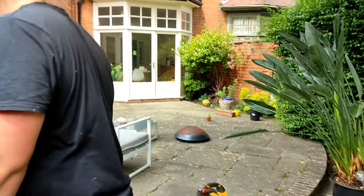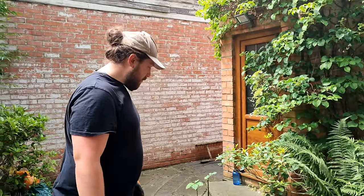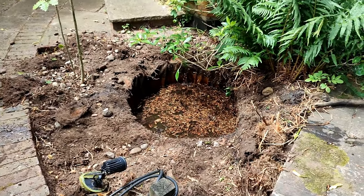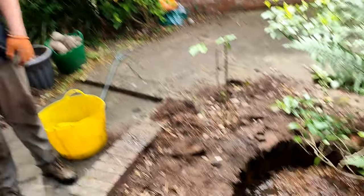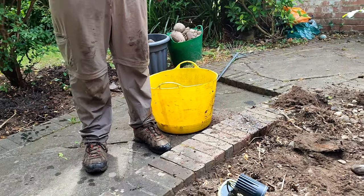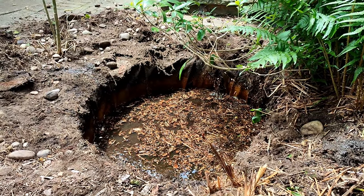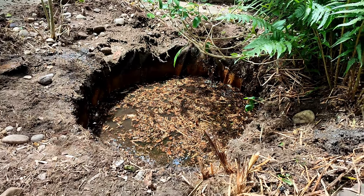Will, do you want to show us the pond and do the honours? What? Ta-da! It's a hole in the ground. The pond! Sorry, I'm going to the pond. So this is it. We're currently emptying it out with these buckets. And we'll show you what's at the bottom and how deep it is. We've got no idea. So I'll put you on a time lapse, and then we'll show you it all together at the end. Okay, check it out.